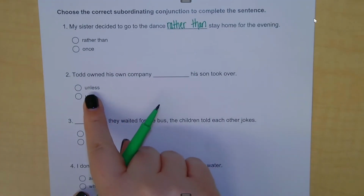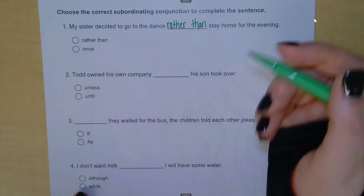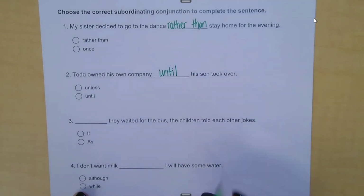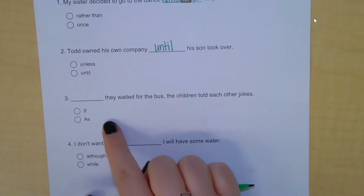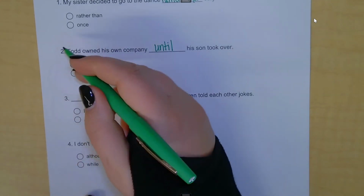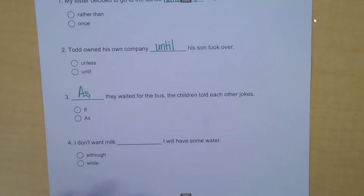Todd owned his own company unless his son took over. Todd owned his own company until his son took over. If they waited for the bus, the children told each other jokes. As they waited for the bus, the children told each other jokes. It's not if. There's not a question of whether or not they're going to wait for the bus.